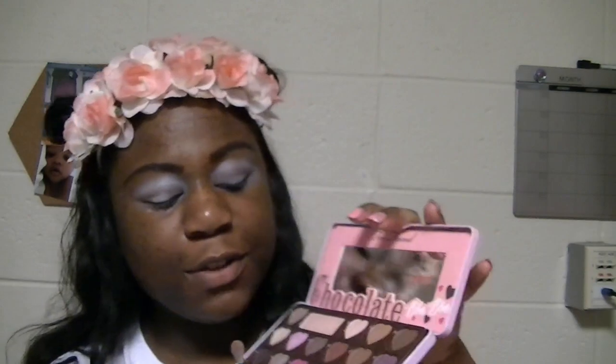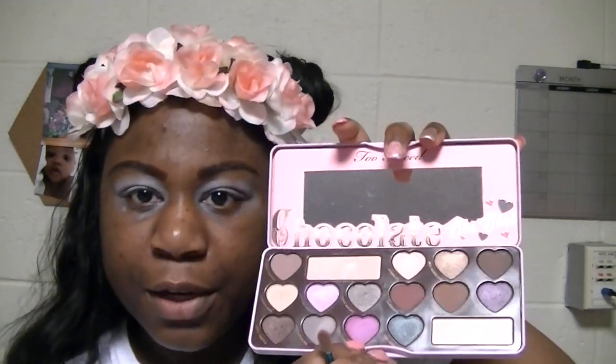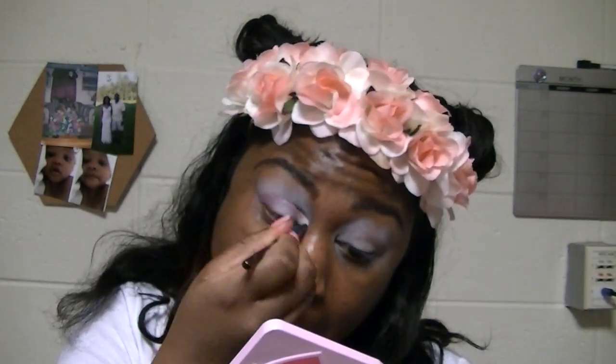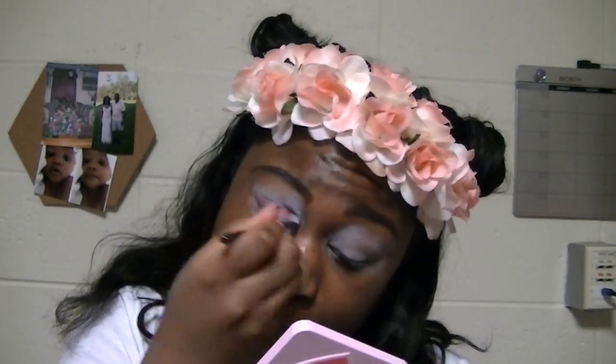I'm actually going to use the same brush and go into this even deeper, darker pink right here that is called Totally Fetch. It's a super hot pink, and it's pretty pigmented, so I want kind of a lot because I want the pink to be bright. And I'm putting that in my crease.